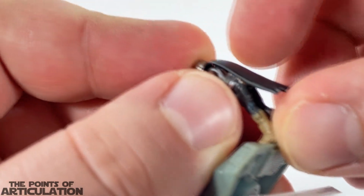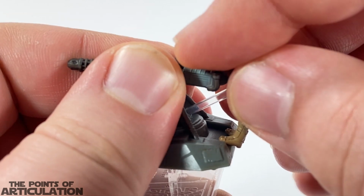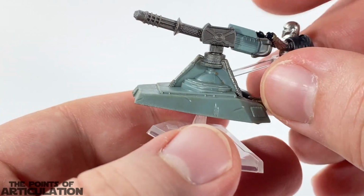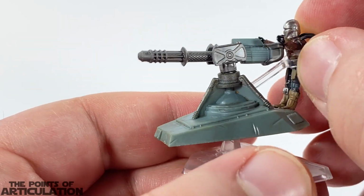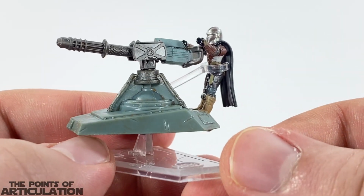I like to have him so he's sort of putting his feet on the base of the hover platform and then sort of using it. I don't know, I just like to have it in some sort of action pose. There's only so much you could do with these things, but I think it came out great.